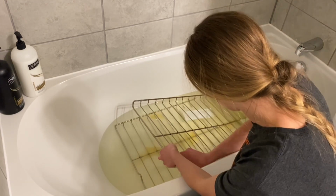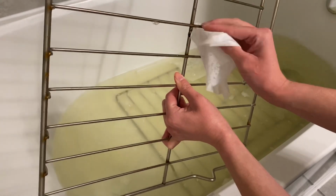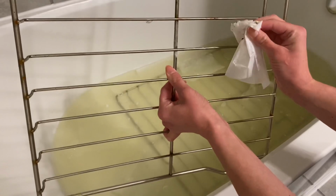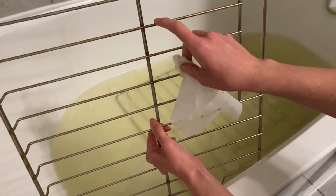I tried to get in close so you can see just how easily the stuck-on food was coming off. It is just crazy how well this works. Now, this is a really cool hack, though I will say that it is not non-toxic.